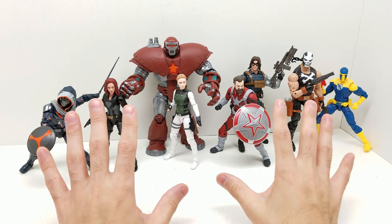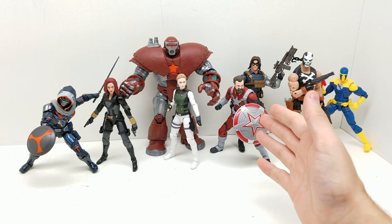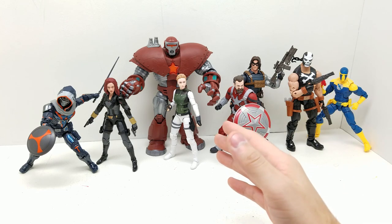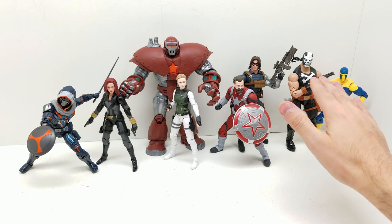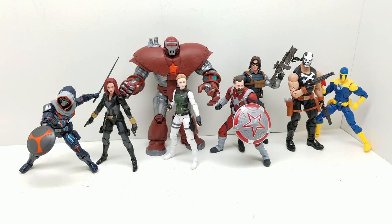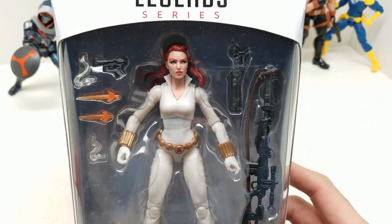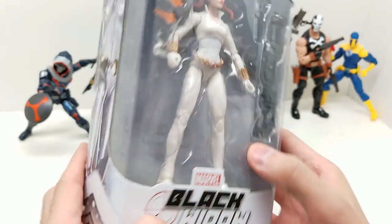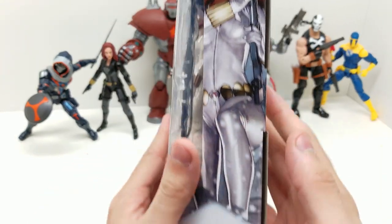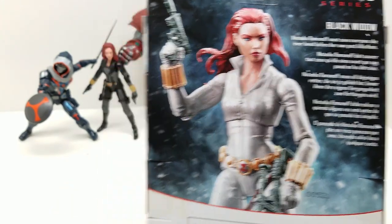All right, friends, so what do you think of these? They look absolutely incredible. These are, of course, the Crimson Dynamo Build-A-Figure set from the Black Widow movie. We have four from the actual movie. We have three from the comic books, and then one Build-A-Figure that is from the comic books, of course. And we're gonna now move on to this Black Widow Deadly Origin, this exclusive from Target here. And looks absolutely incredible. Look at this beautiful artwork right here. And this is the white suit Black Widow, which sounds a little weird to say, but anyway, looks absolutely gorgeous.